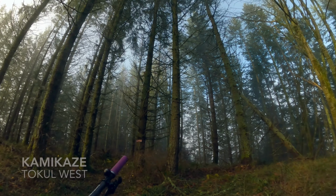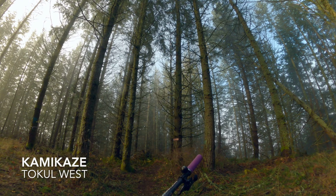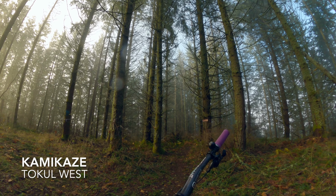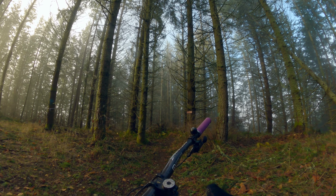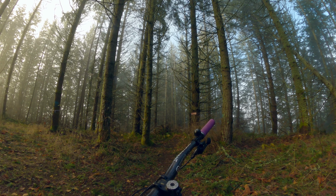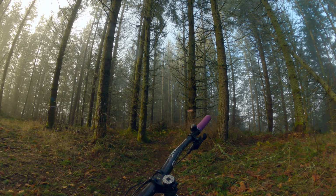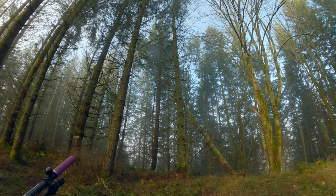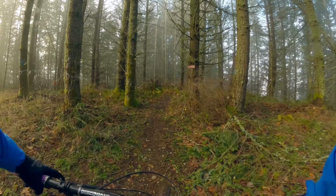Okay, so this is Kamikaze. It's a single black. It's relatively steeper at the top, with decently tight turns, and then towards the end it kind of mellows out and there's some fun little kickers. I've only hit this trail one other time, which was about 30 minutes or so ago, so let's see how much I remember of it.